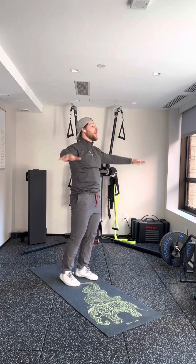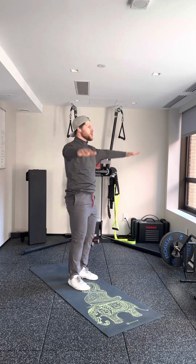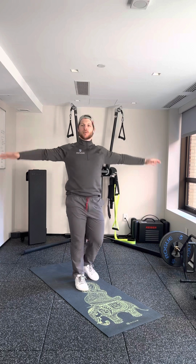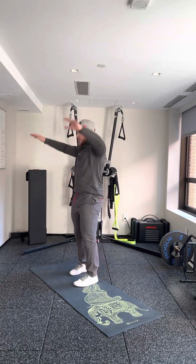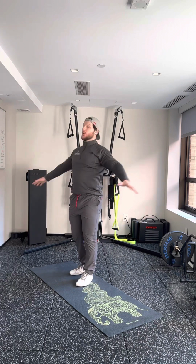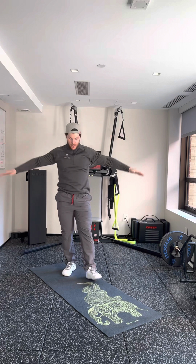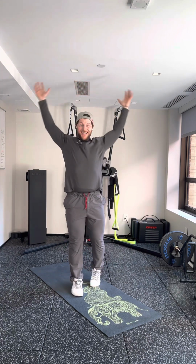So whatever way you were circling, just change directions. Do 10 small. Just trying to get a lot of heat in your shoulders, warm up those muscles, get some blood going. Medium, 10 reps. Shoulders getting hot. I feel it. And last 10, big.